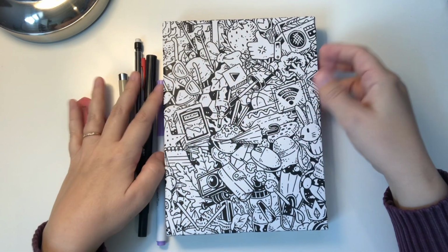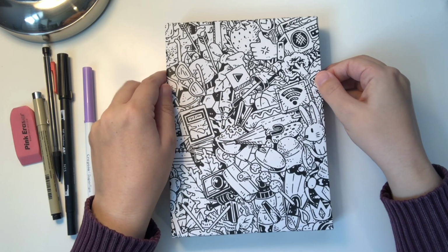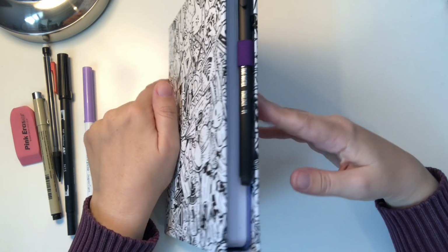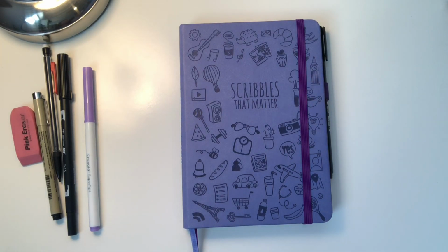So okay, this year I decided to get a Scribbles That Matter bullet journal. It's a dot grid journal, and it comes in this little box case. It's a hard case, and I went with the purple option. The Scribbles That Matter comes in, I'm not sure how many different colors, but a variety of colors, so you can choose your favorite. And other than black, purple is my favorite color, so that's the color that I went with.